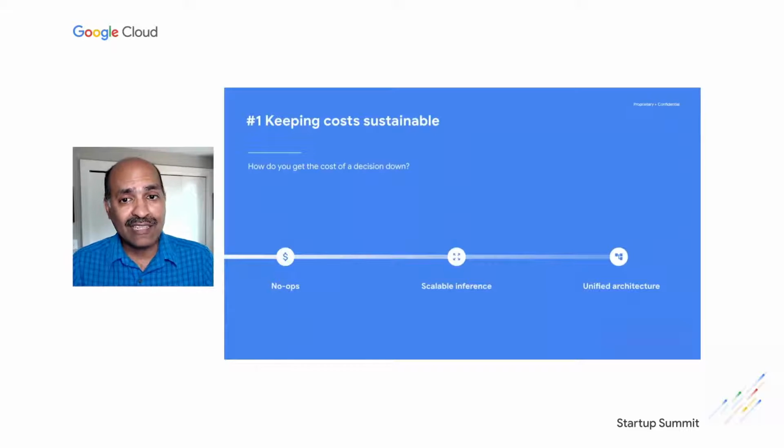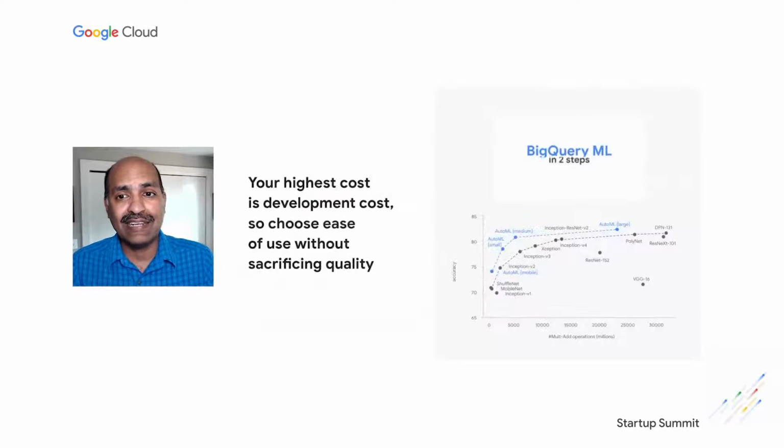You want an architecture that's unified across operational databases, data analytics, and machine learning. You don't want to have to cobble things together. You want your analytics warehouse to be able to federate a query on your operational database, to train a machine learning model without having to extract data from your data warehouse. That third point about a unified architecture is very important because it's not just about the cost of processing the data. Development cost is your highest cost.